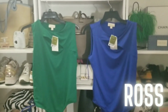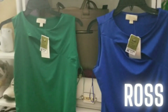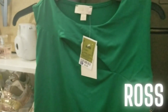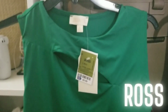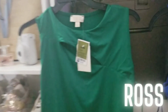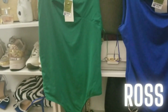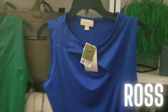So today I'm sharing with you two of my latest finds. So this is like a mini haul. Each of these were $9.99. I just love the color. I hope it's coming out on camera. This is like an emerald green, and again, $9.99. I love the detail around the collar. It's a bodysuit, and look at this royal blue. Isn't that gorgeous?